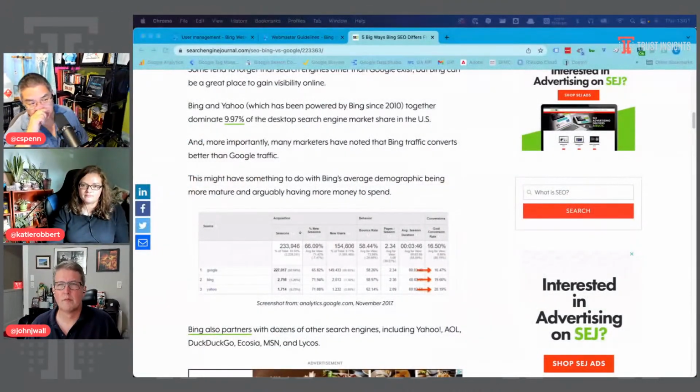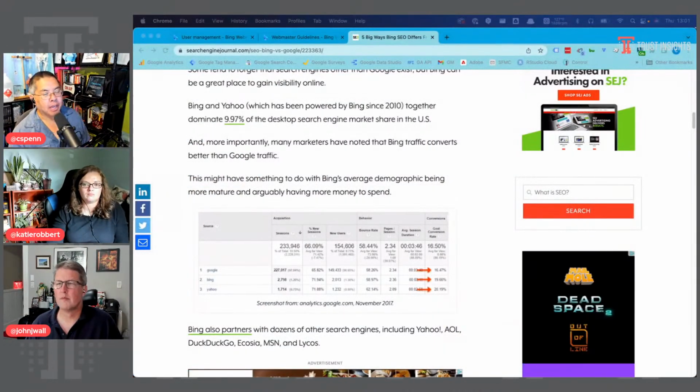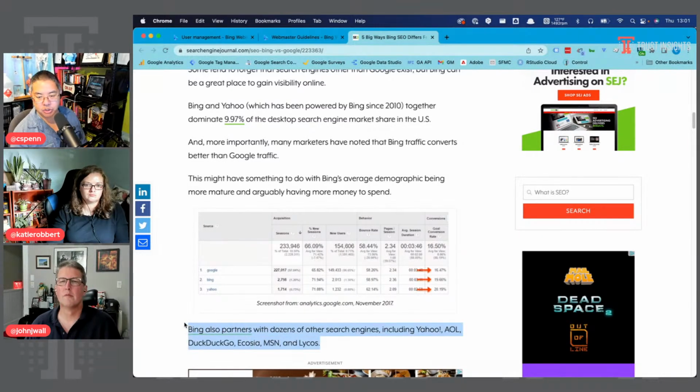So Search Engine Journal does this roundup every year. And one of the things they noted is that Bing's market share is around 10% of searches. But the critical part is this sentence right here. Bing also partners with other search engines: Yahoo, AOL, DuckDuckGo, Ecosia, MSN, Lycos. The Bing API is used by Alexa and other Amazon devices.